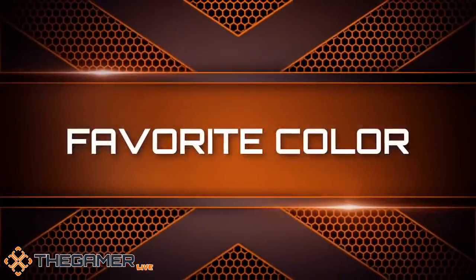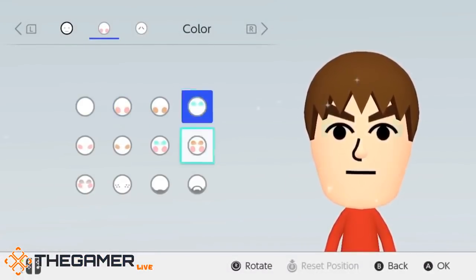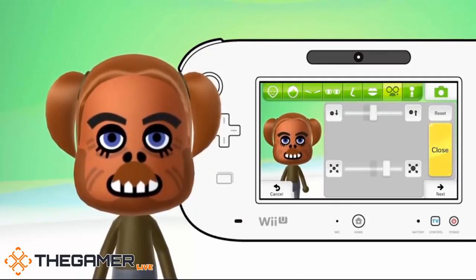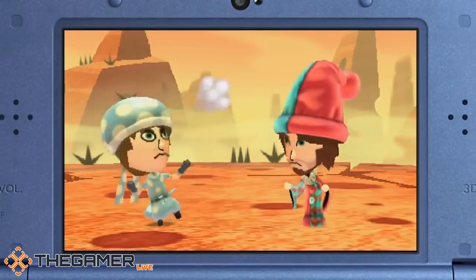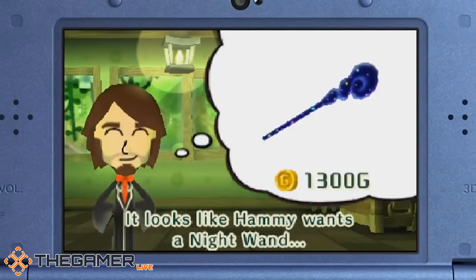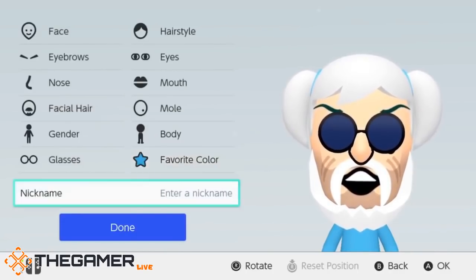Number 1. Favorite color. Nintendo users love creating Miis. Whether those Miis match the player or are an amalgamation of different features drawn straight from a gamer's imagination, creating Miis is simply fun. This is probably due to the diversity in Mii choices and the different results players can get while creating their Miis. When players create their Mii on the Nintendo 3DS, they're asked what their favorite color is. Players may have noticed that this causes their Mii's shirt to change to their favorite color.